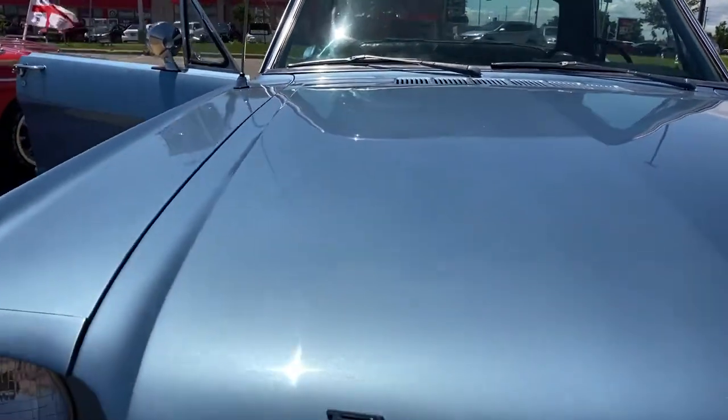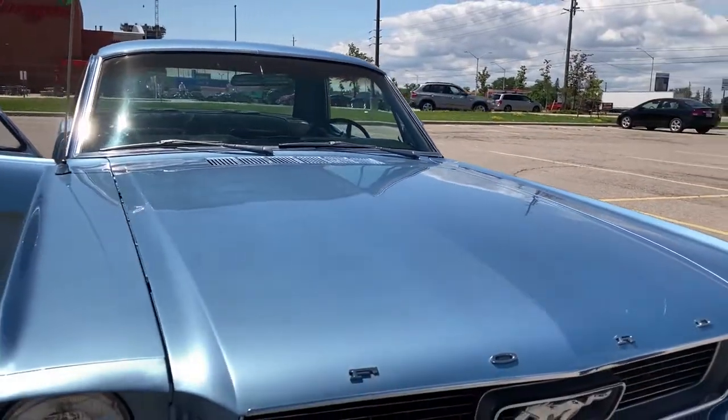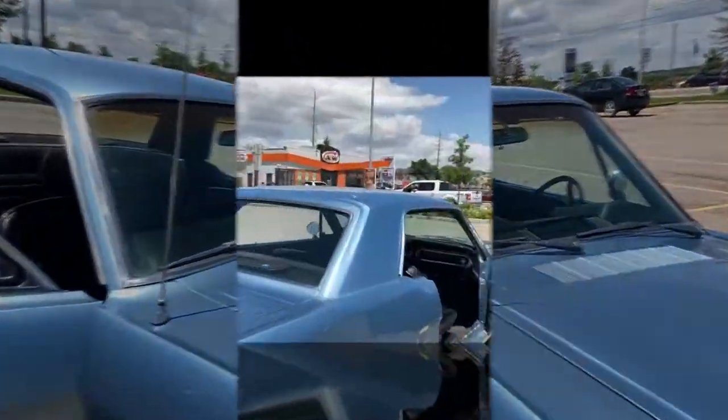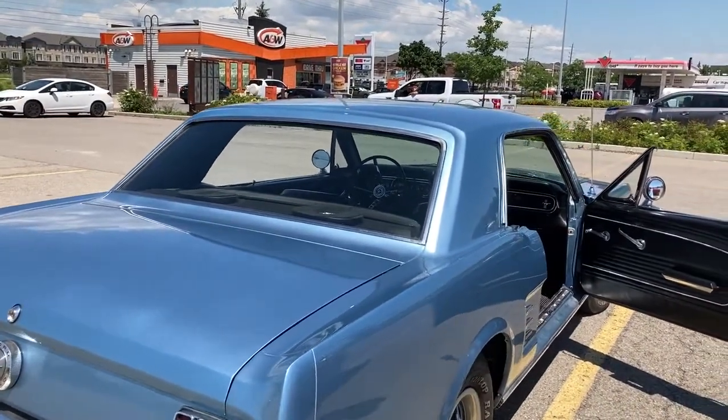Windshield wipers don't work that well, but I never use them. No, they work, but they don't do a good job clearing the water. I hear you. Yeah, I've only had to use them when you get stuck in a sudden rainstorm. I never take it out in the rain. That's it. Shall we go for a little drive? Sure can. Let's do that.